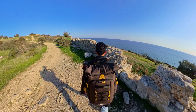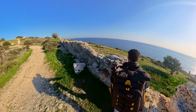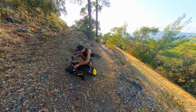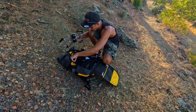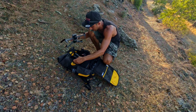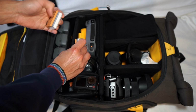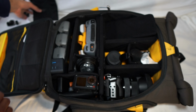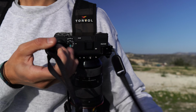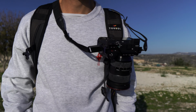Now to carry all my gear, I'm actually using the Tarvo Drone Explorer V2. Now I know it's a drone and FPV specific bag, but it does a great job to fit all my gear. They no longer sell it directly, but if you can find it from another retailer, I highly recommend it. It's practical, comfortable, and it fits everything I need for the day when I'm out shooting. I also use the Peak Design clip when I want fast access to my camera without having to dig into my bag every time.